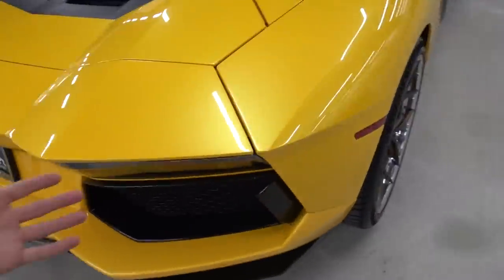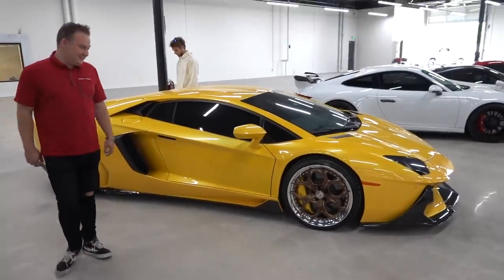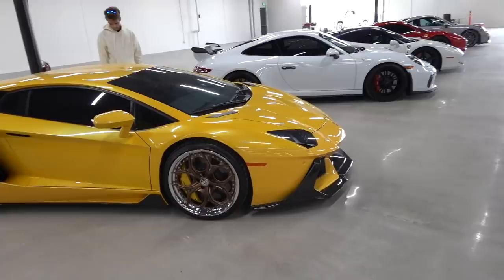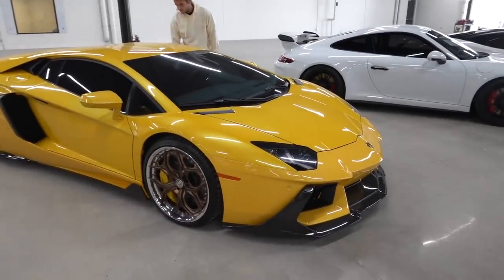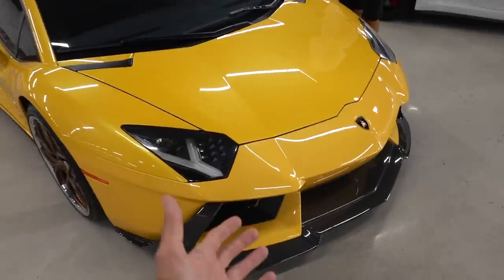Is this car for sale yet? It is. You haven't posted that it's listed yet, but it'll be for sale soon, and it's available right now if you guys want to buy it. If anyone wants the coolest Aventador ever, I'm buying another Aventador. It's happening. Wow, I missed this car. This is the move. Someone come take my baby, please.